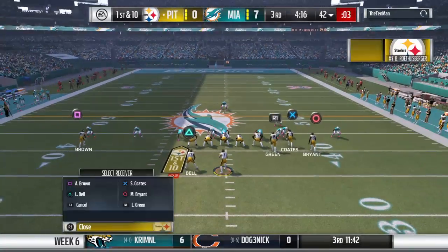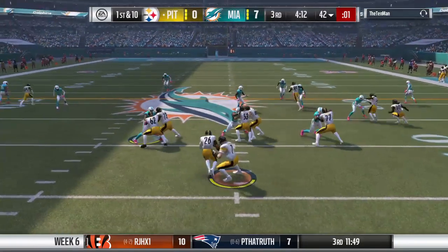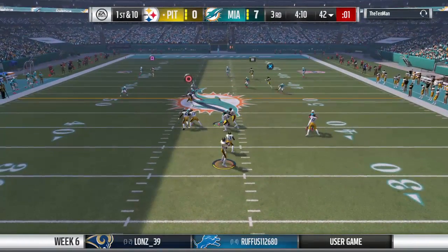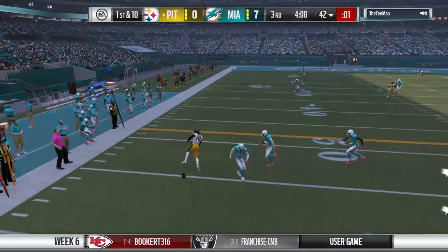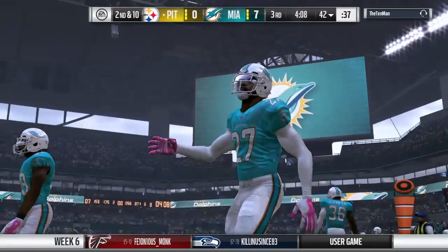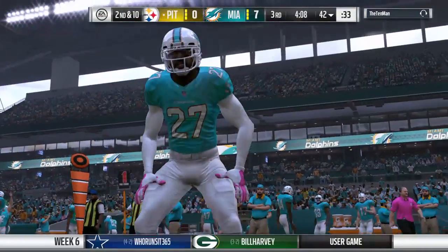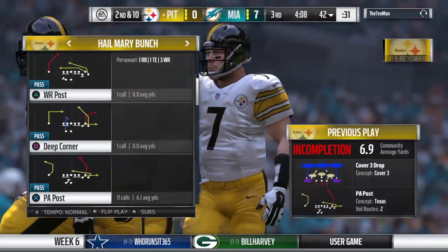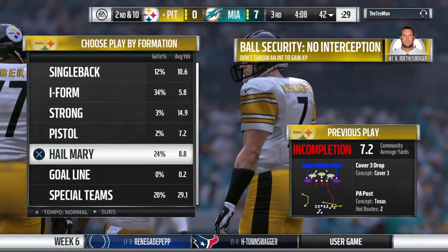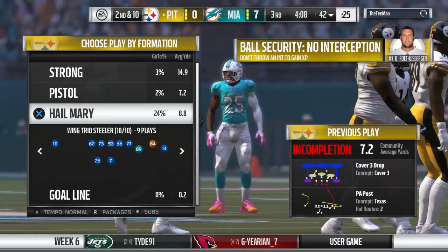Play clock winding down. Check 26, check 26. They go play action here on first down. And nearly another interception. They've been around the ball all game. Well, an incomplete pass certainly doesn't look like a good play. For the guy throwing it today, as many interceptions as he's thrown, he's got to feel a sigh of relief that the ball actually hit the ground and didn't go in the other direction.